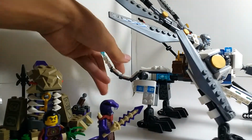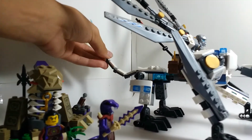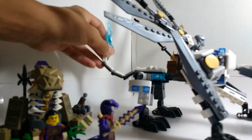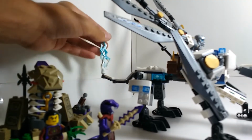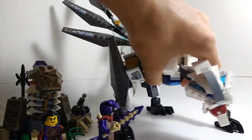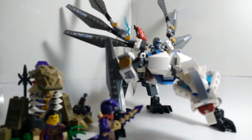I would have also preferred if they had made the tail a little bit longer, because I feel like it's kind of short, or actually, now that I think about it, I think it's okay. I do like how they used this little ice piece from Hero Factory, and later it was used in Bionicle. Very nice piece for the tail, I think, works perfectly.